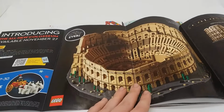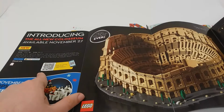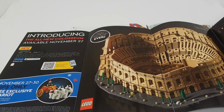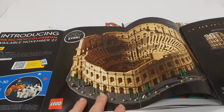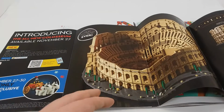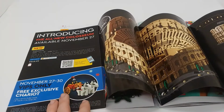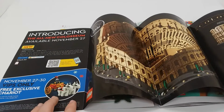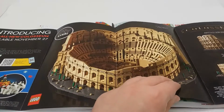But it is interesting, and what I find most interesting about it is that it's $550 for 9,000 pieces, whereas the Millennium Falcon was $800 for like 7,500 pieces or something like that. So I don't really get it. Star Wars sets are more expensive because of the licensing, but I still think it's interesting how much more the Millennium Falcon is compared to this. Oh, and there's also a free exclusive chariot when you buy the Colosseum on the 27th to the 30th. So that's pretty neat too.